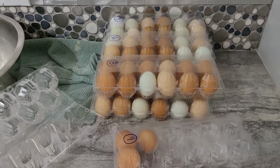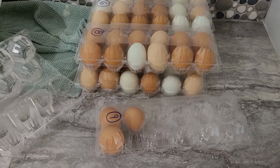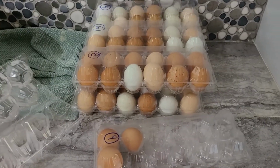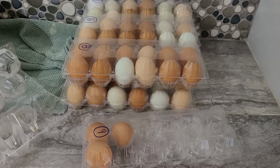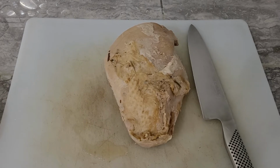Alrighty, well that chore is done. It's kind of a nice chore where I bask in the glow of how many eggs we're producing. Just over 8 dozen right now, and like I said, probably another dozen in the nest.